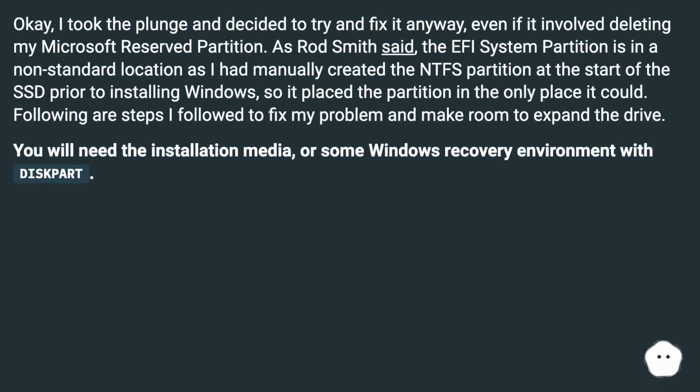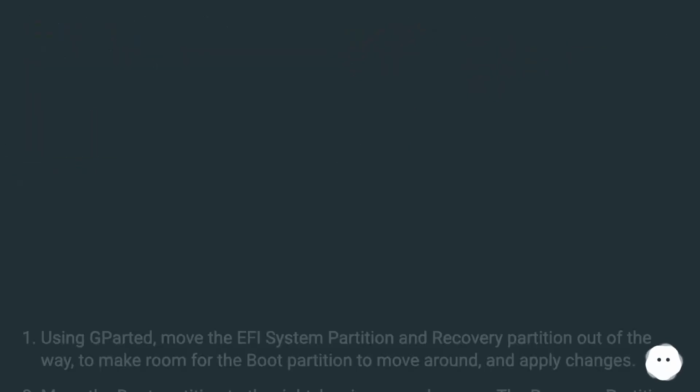Okay, I took the plunge and decided to try and fix it anyway, even if it involved deleting my Microsoft Reserved partition. As Rod Smith said, the EFI system partition is in a non-standard location, as I had manually created the NTFS partition at the start of the SSD prior to installing Windows, so it placed the partition in the only place it could. Here are the steps I followed to fix my problem and make room to expand the drive. You will need the installation media, or some Windows recovery environment with diskpart.